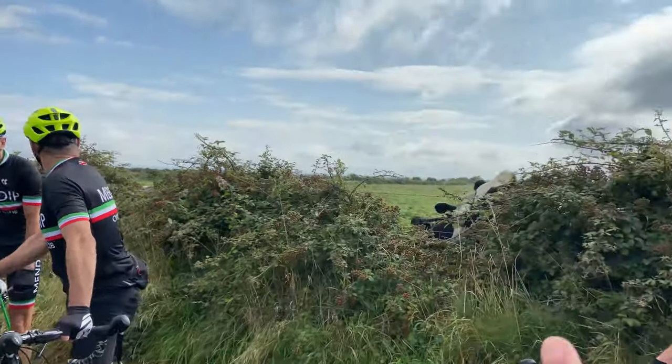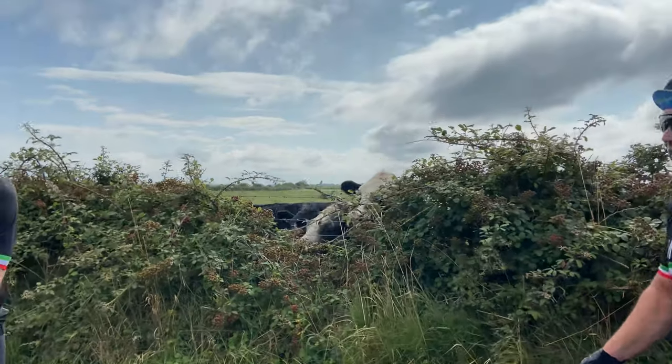We got a fan club. Hello. Just poking the red through the hedge there.